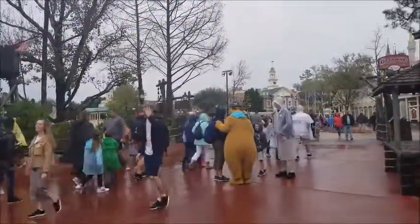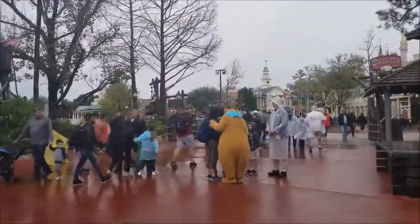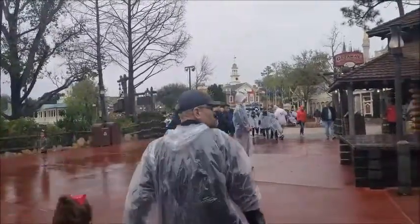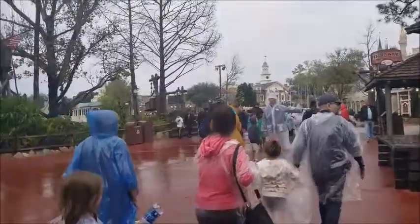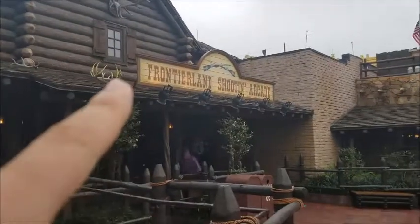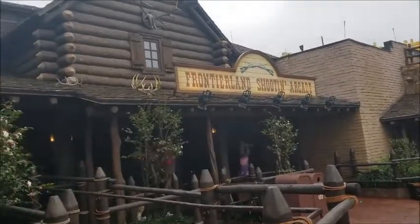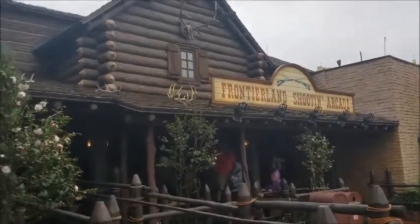He's helping them find the Sorcerers of the Magic Kingdom location. Yeah, that is fantastic. We're down here, it's going to be on the right end. Yep, let's try over there. How cute. So right next to the Frontierland shooting gallery, the shooting arcade, is one of the Sorcerers of the Magic Kingdom portals. And I wanted to show you where it was.